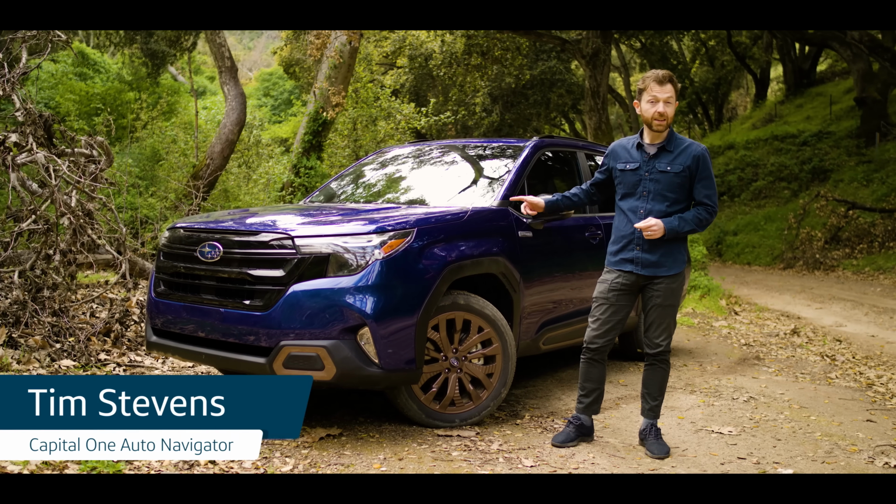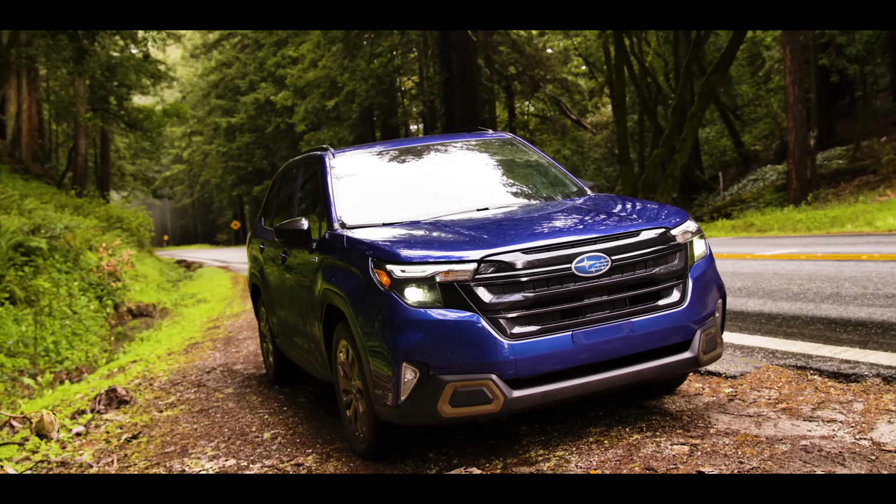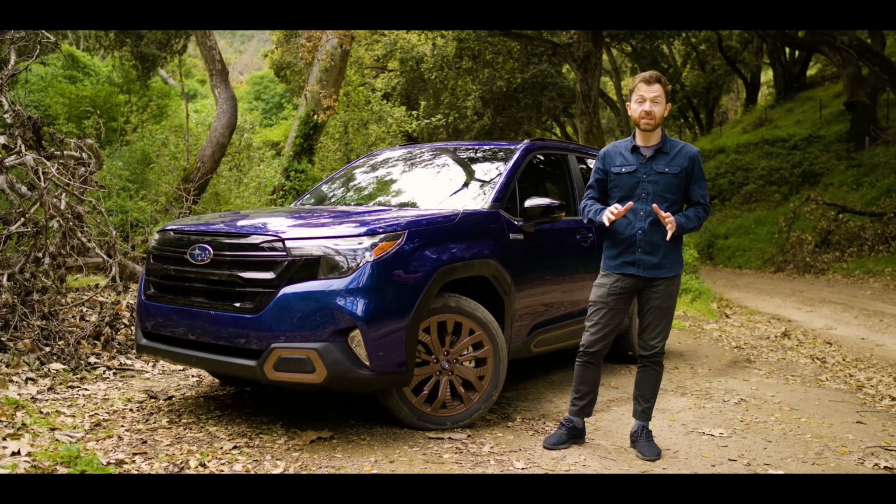I'm Tim Stevens, and this is the 2025 Subaru Forester Hybrid. This is one of the most eagerly anticipated and important launches from Subaru in years. Subaru sells a ton of Foresters.